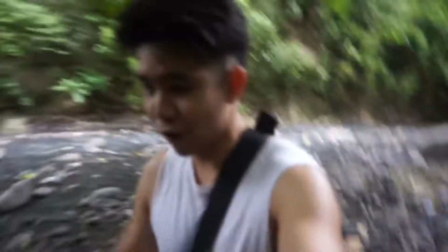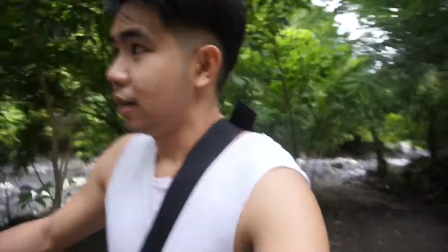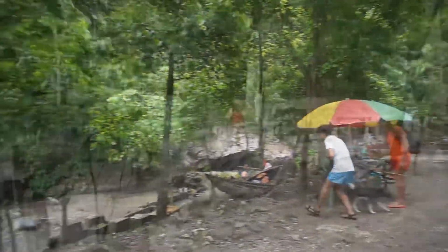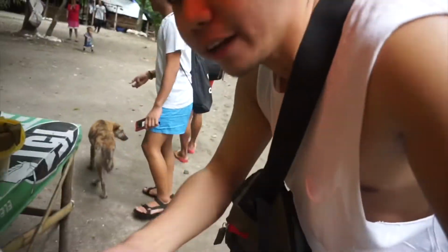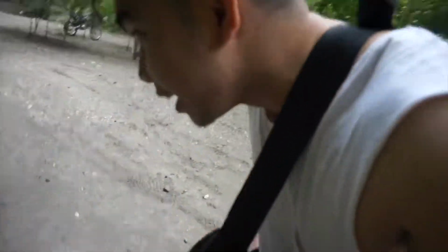Hey guys! And currently we are here at Conel, specifically here at Olarte Cave. This is the cave pool here in Conel, Gensan, guys. And it's my first time to be here and I don't know what to expect. So my entrance fee here is 30 pesos, and yeah, you're good to go.